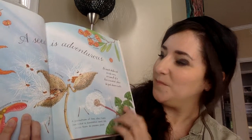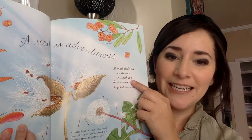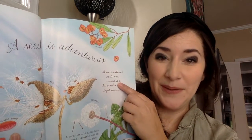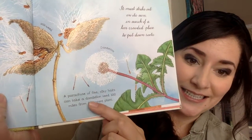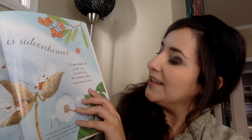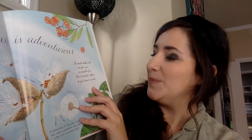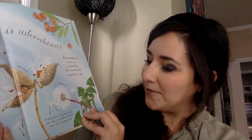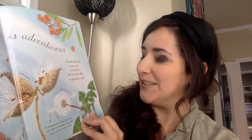And I'm noticing something. When the writing is in cursive, it seems like it's more of literary language, almost like a poem. And when the writing is in this text, it seems more informational. Let's see if I'm right. It must strike out on its own in search of a less crowded place to put down roots. A parachute of fine, silky hairs can take a dandelion seed 100 miles from its parent plant. I think I'm right with that observation.